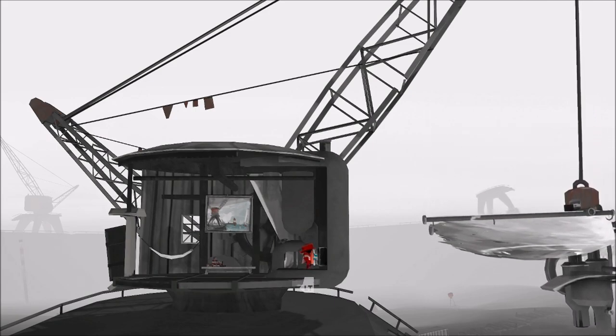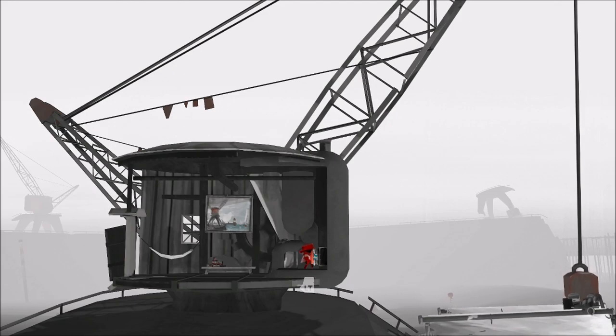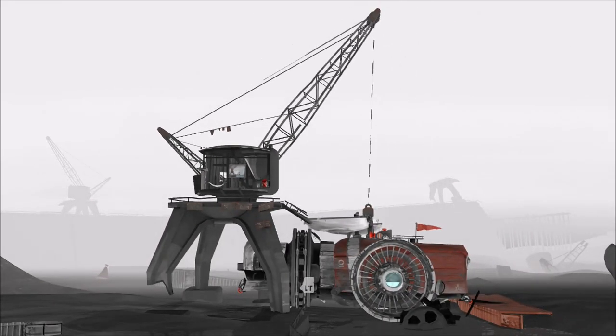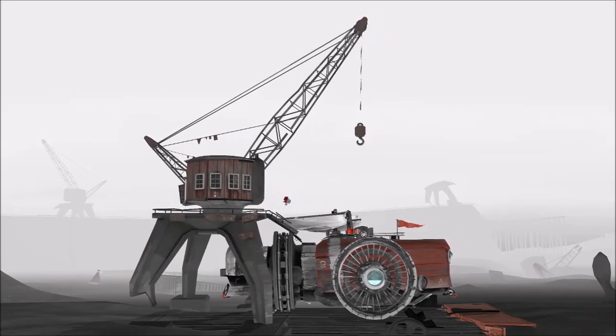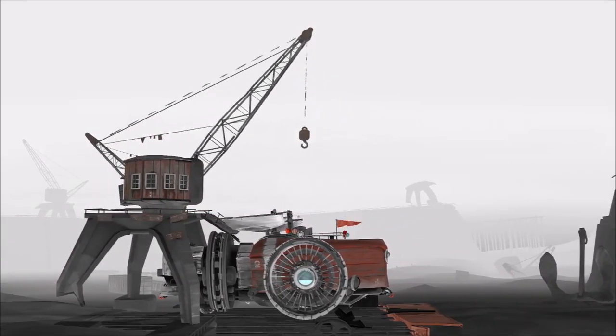Let's press and hold this. That should now... There we go. Got our sails installed. So the sails will only work when the wind is blowing, obviously, and you can see the wind direction from this red flag here at the front.